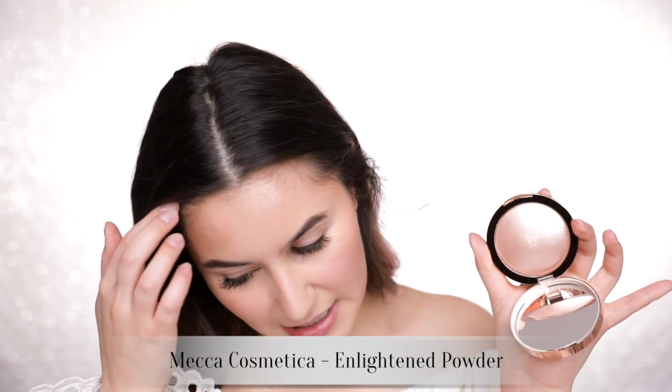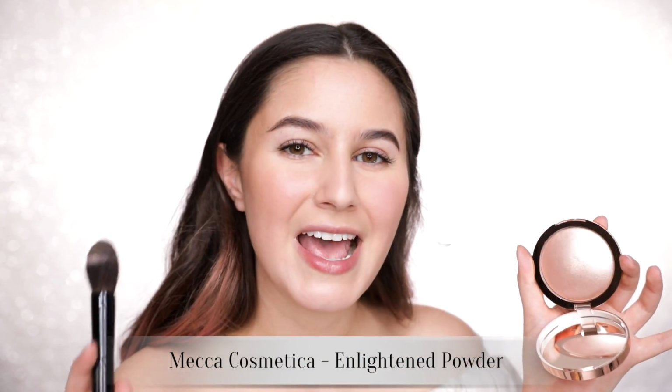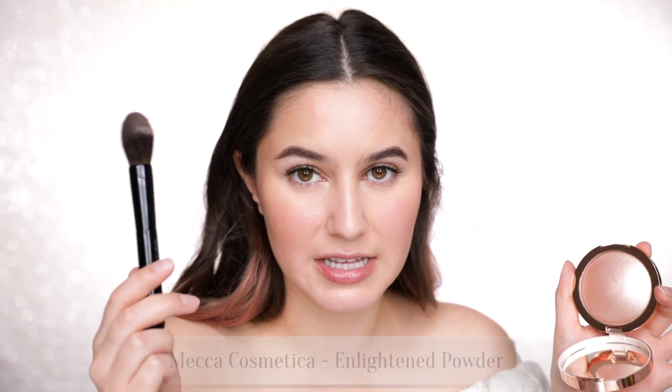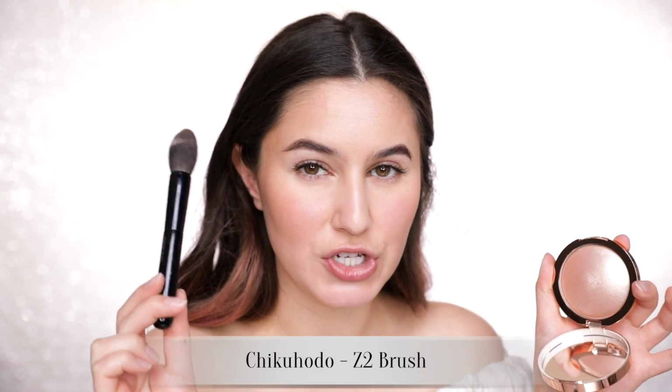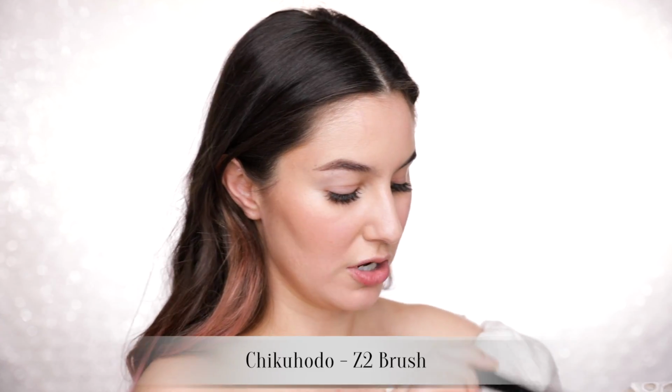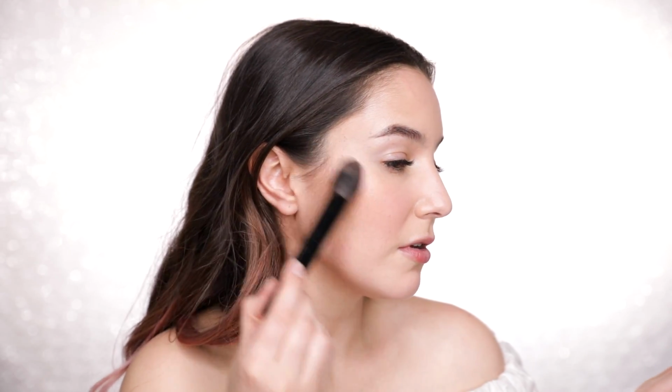So pretty. This is by Mecca Cosmetica, the Enlightened powder, Rose Gold Dreams, and the best highlight brush of all time, full stop, is the Chikuhodo Z2, which is a candlestick brush. Again, to minimize mistakes, I'm just going to brush off most of the product, really, and then take over the tops of the cheekbones.